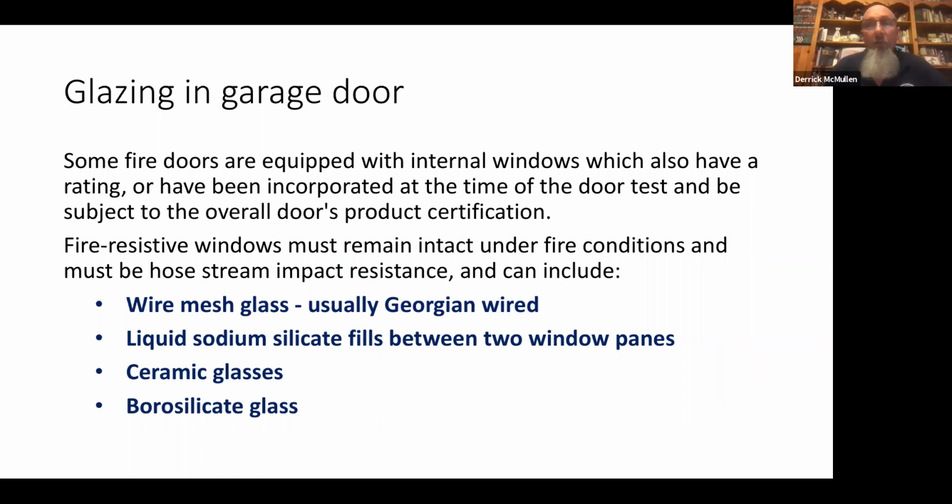There are different ways to achieve the fire rating in that glass. There's wire mesh, which is very dangerous because if you try to break through it and crawl through it, you'll cut yourself up. Liquid sodium silicate, ceramic glass, and borosilicate, which once again, just looking at it, you're not going to know. So if it doesn't have the label, then it's not.